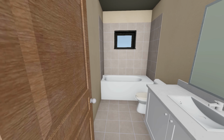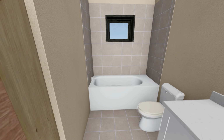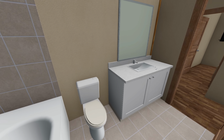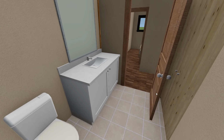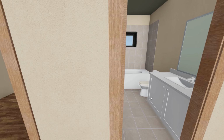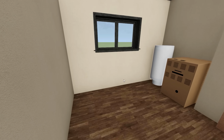This is the biggest bathroom of the house, and even though it's in the basement, it's got this nice little window. It even has its own closet here behind the door. This room is a storage room and the utility room.